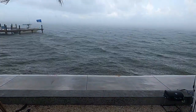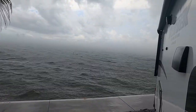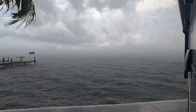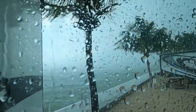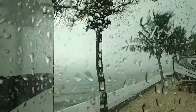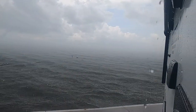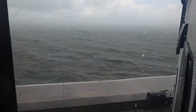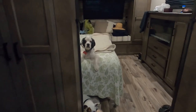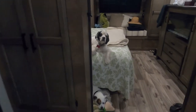We just got into Marathon. Inside, it's nice and dry and roomy and comfy. Pups are just chilling, waiting out the storm.